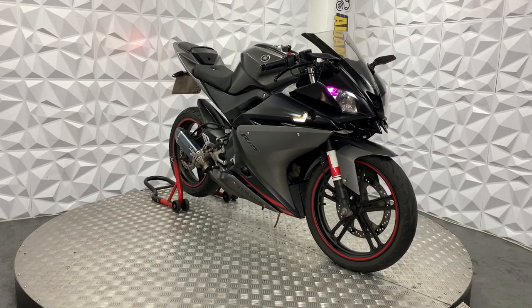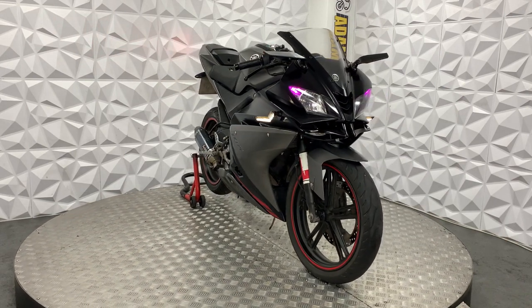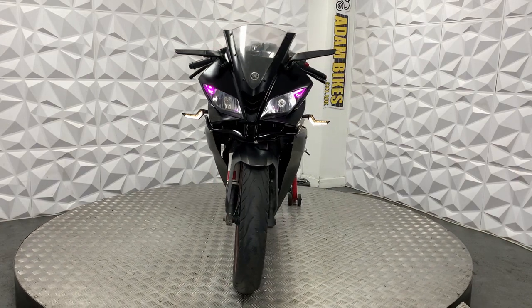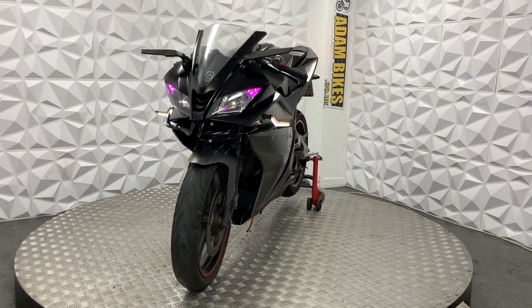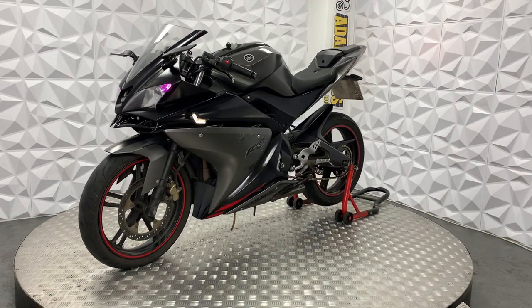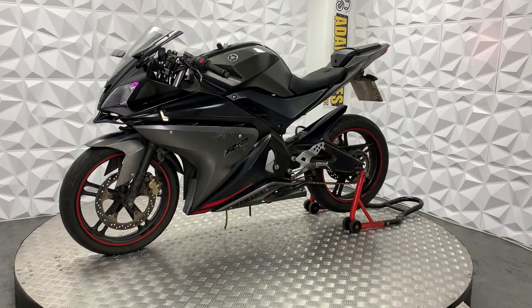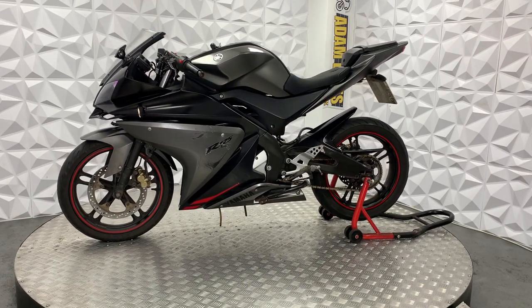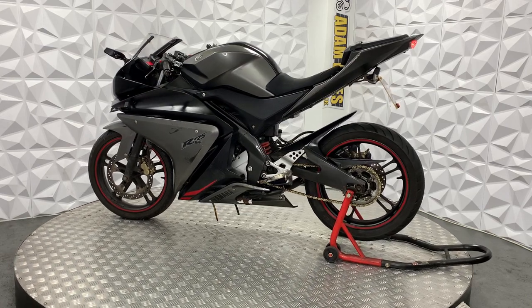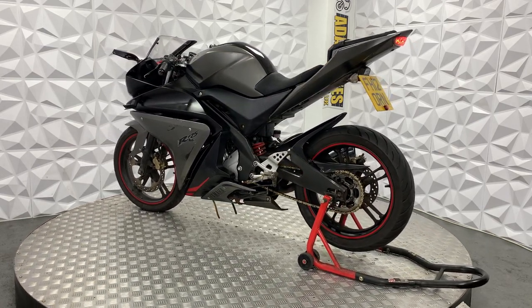Here we have a 2013 Yamaha YZF-R125. Sorry about that. Yeah, this is a 2013 YZF-R125. This bike is previously categorised as Cat N. Sorry, so 2012.